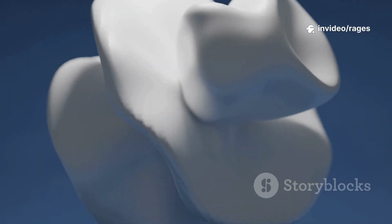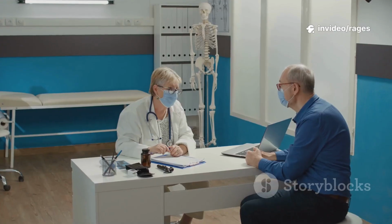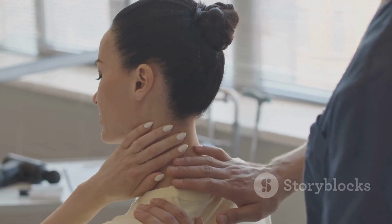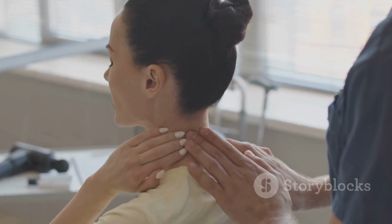Imagine the small butterfly in your neck growing bigger. This can happen for many different reasons. It does not always mean you have a serious illness, but it is a sign that something is not right with your thyroid. The gland might be working too hard or not hard enough.